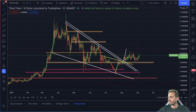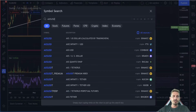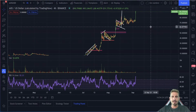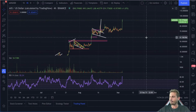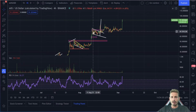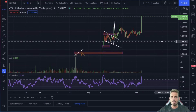Hi Andy, how do you use Fibonacci on AXS? Is it from 83 to 67 or 83 to 63? Thanks. Let's take a look at this, because Fibonacci retracement can be used in many ways. You're saying here 83 to 67, so 83.6 to 67, right?